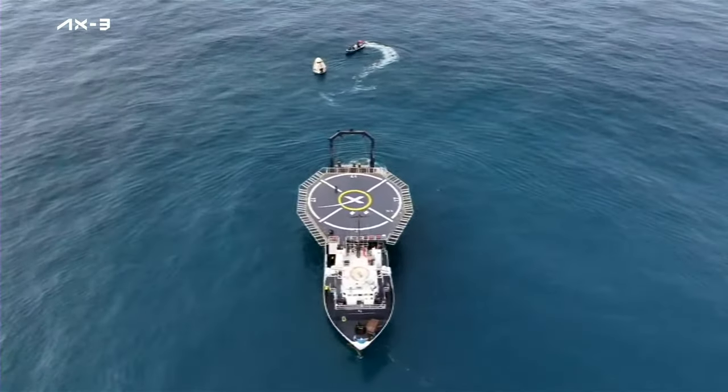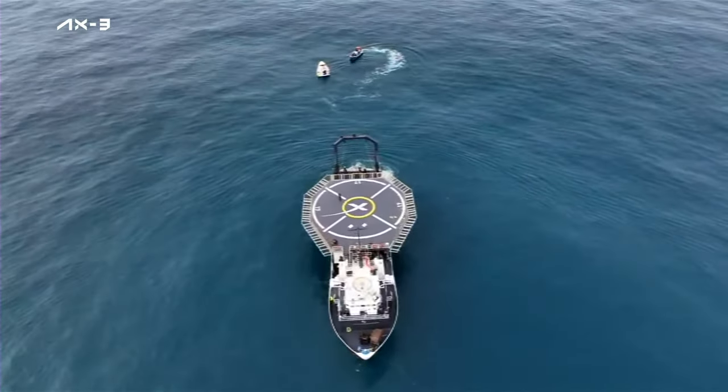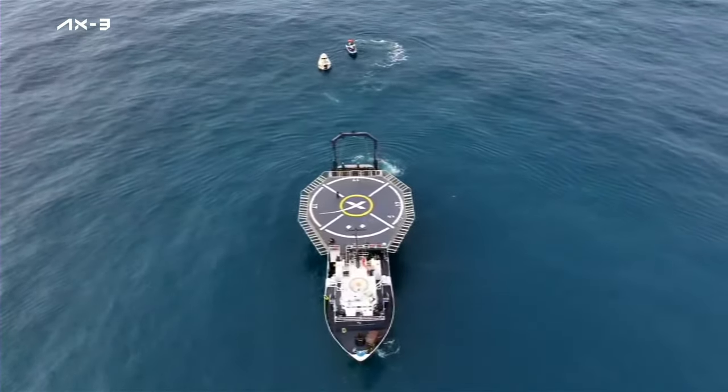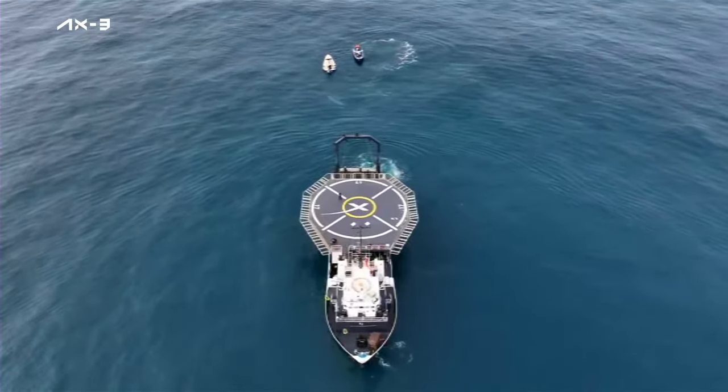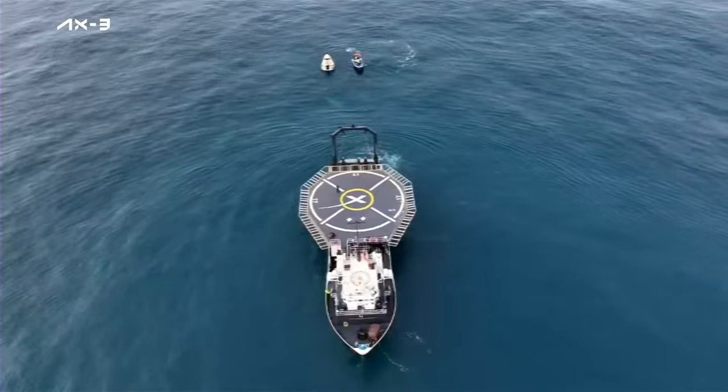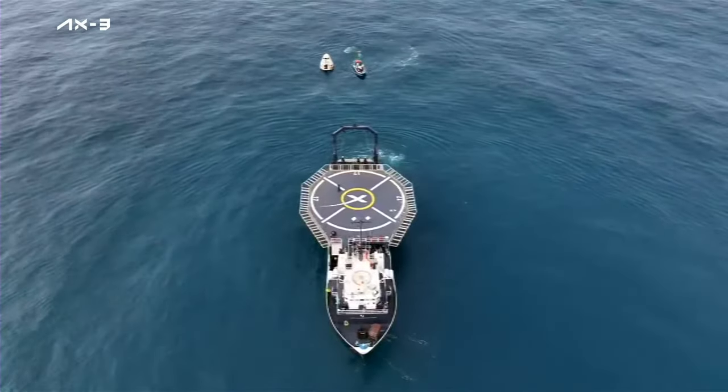That is a beautiful shot if you're just tuning in to see Shannon, SpaceX's recovery vessel in the Atlantic, ready to meet and greet and hoist the AX3 crew upon their splashdown today off the coast of Florida.